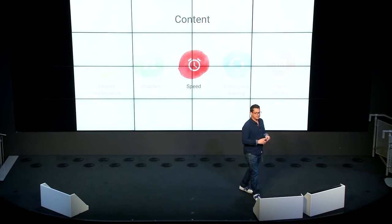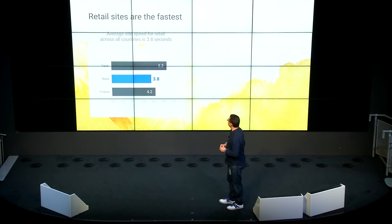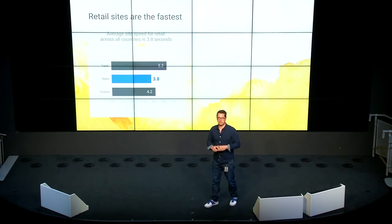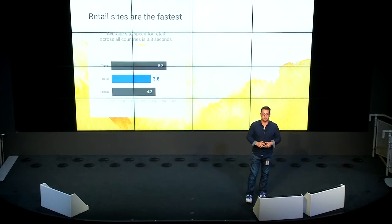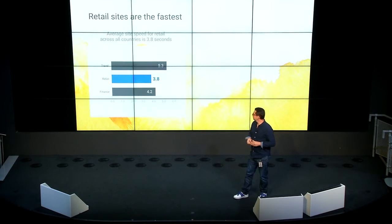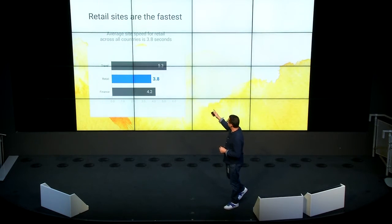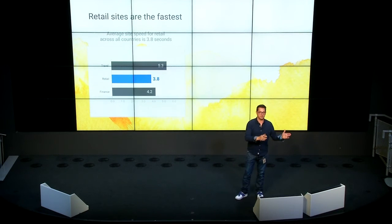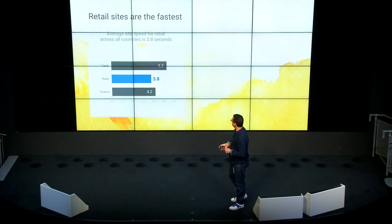Okay, let's look at speed, the thing that's been under-invested in for a few years. So retail have the fastest sites in EMEA. The numbers here represent seconds, so seconds for the page to load, for the user to perceive the page loading. At the bottom we have the scale of 0 seconds to 6 seconds. So the average retail site in EMEA loads in 3.8 seconds, which is pretty quick. But what we notice at the top is travel are the slowest. So travel's strongest in usability, they're the weakest in site speed. 5.3 seconds average page load.